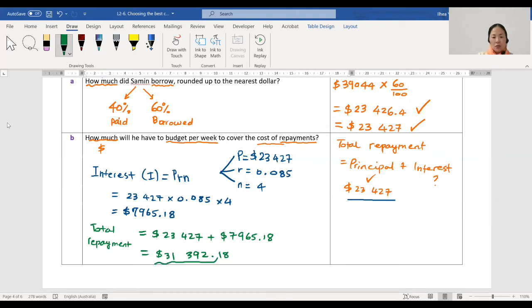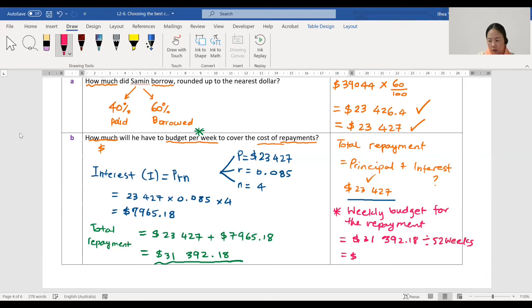What is the question we have to find? Budget per week. So then do you divide it by 52? Excellent. So the weekly budget for the repayment equals $31,392.18 divided by 52 weeks. So what do you get? $603.70. You're correct. $603.70. Okay.